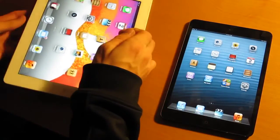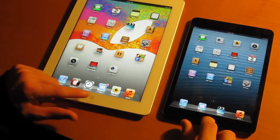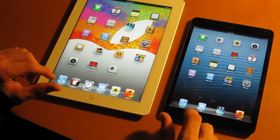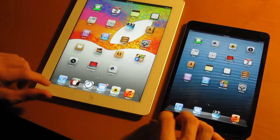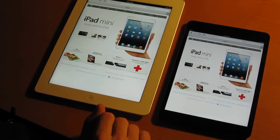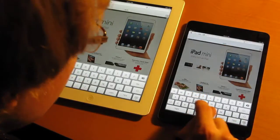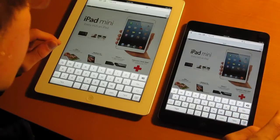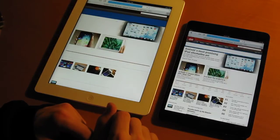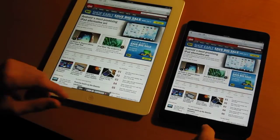So let's get into the next part of this test, and that will be Safari performance. So I'm just going to close all these apps that are running here in the back, and I'm going to boot Safari. Now, I actually had apple.com loading up there, and the iPad 3rd gen won by quite a bit. Now I'm going to load cnet.com. And I will boot these at the same time. 3, 2, 1, go. The iPad mini finished about half a second in front of the iPad 3rd gen.